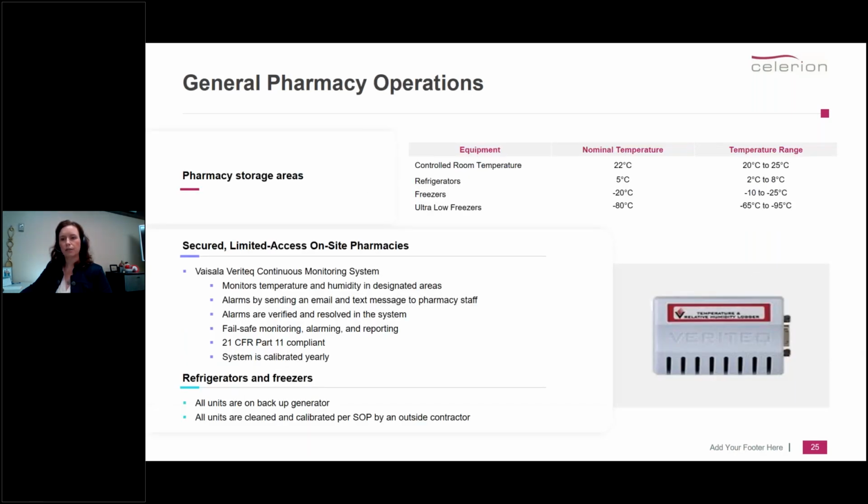Pharmacy storage areas have controlled temperatures that are in line with USP. The temperature ranges are listed here and include room temperature, refrigerated conditions, -20 C and -80 C. We have continuous temperature monitoring with PDF reports available at any time. Rotating pharmacy staff are always on call to handle any excursions. Refrigerators and freezers are on backup generator.